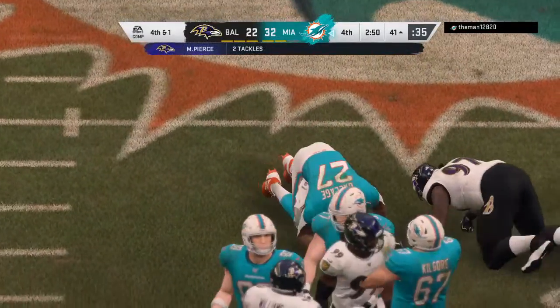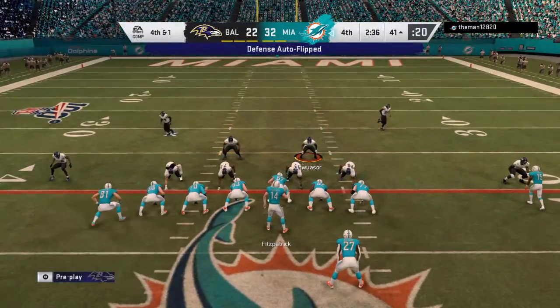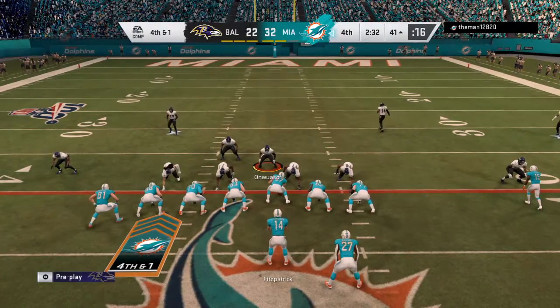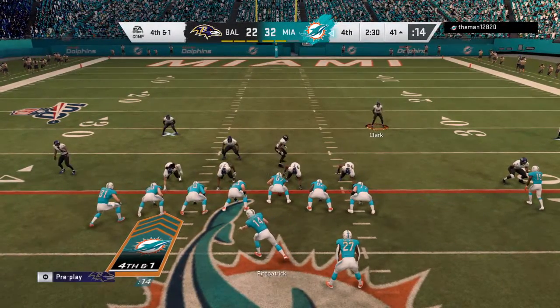Call it no gain that time, and they're going to be left looking up at a 4th and 1. And no move to get the offense off the field. They'll stay put on 4th and 1.